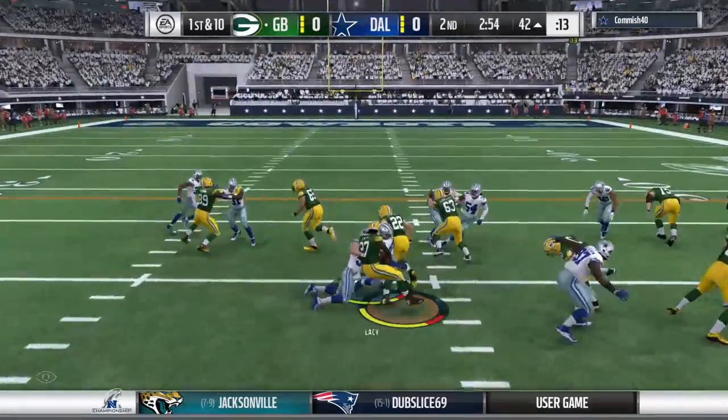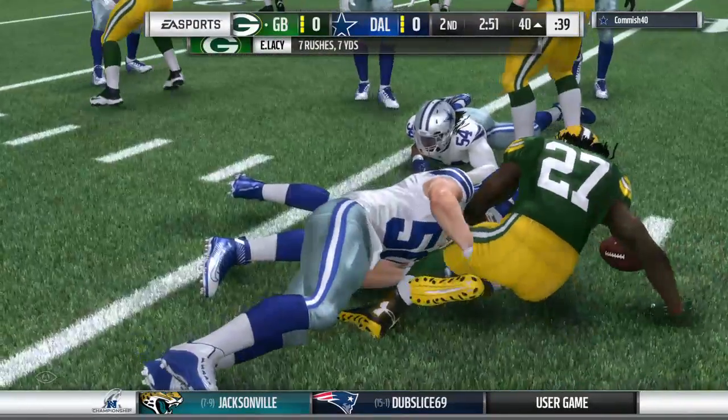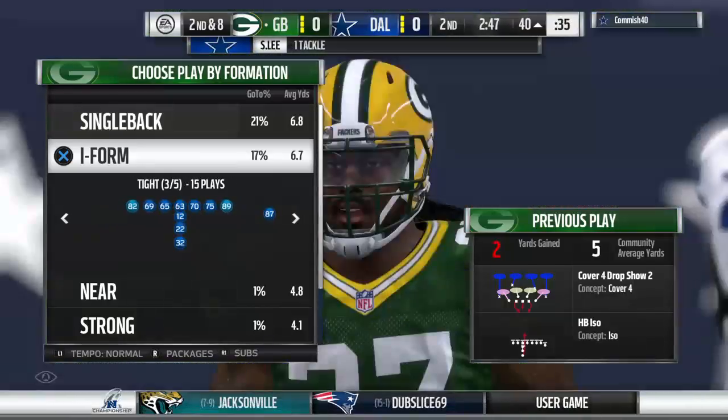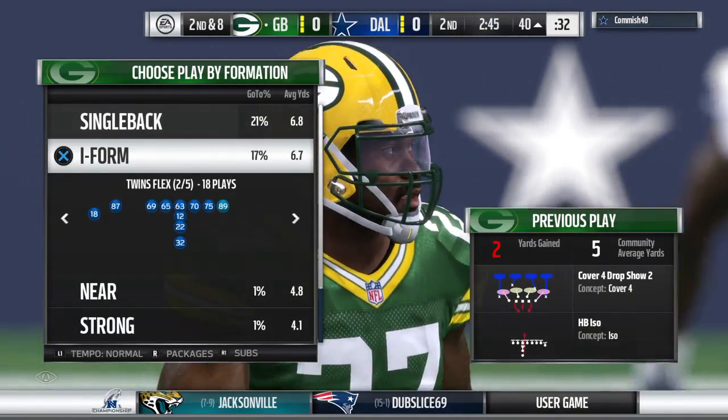Now a 1st down carry. It's Lacey. 2 yards on the pickup there. It'll be 2nd and 8. They know that old expression, it's not my night. It hasn't been his so far.